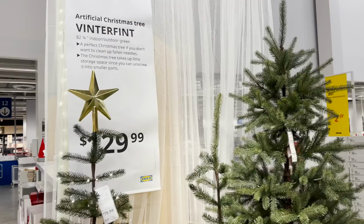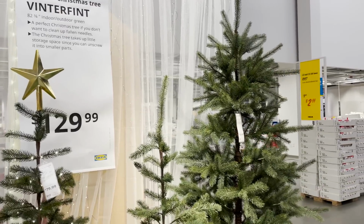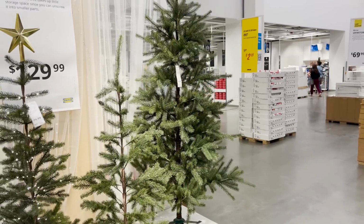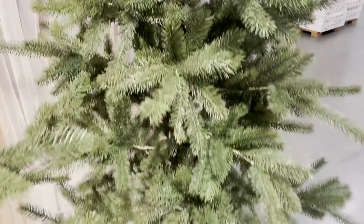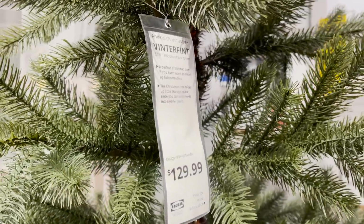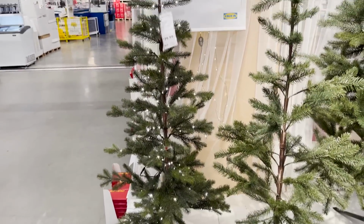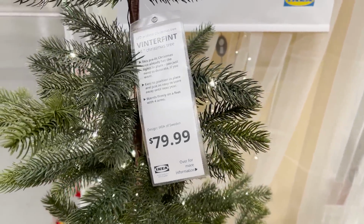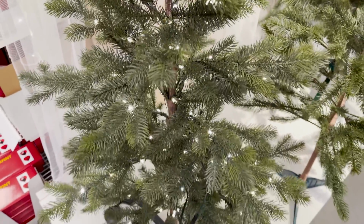that we did see upstairs. This is such a great Christmas tree if you're looking for a budget full fluffy Christmas tree. I like that it doesn't have a perfect shape and there's some long stems, some short stems, and it's just $129.99. They also have this new Christmas tree that is already pre-lit, which is new for IKEA. This is $79.99.